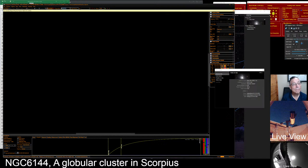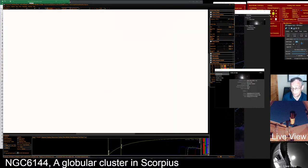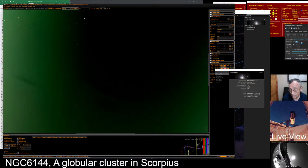6144. This will be our last image of the night, 12:56. Let's see how much of the moonlight is destroying this globular cluster. Waiting for the first frame to pop in. There it is. What a destructive force the moon is. Look at that.